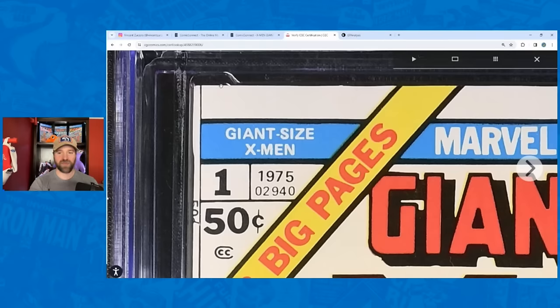Now I'll say right off the bat, a lot of times people will call out things like this. This is usually a reflection on the inner well, this little thing here. So that is probably not some loose piece of paper or anything like that. First thing we can say, the bindery cut looks really good. That's usually one of the big differentiators with a 9.9 versus a 9.8. It's this cut up in the corner here, and this one does look really good.